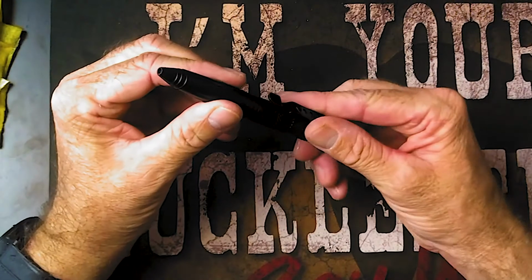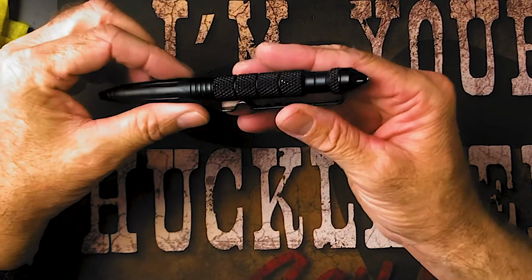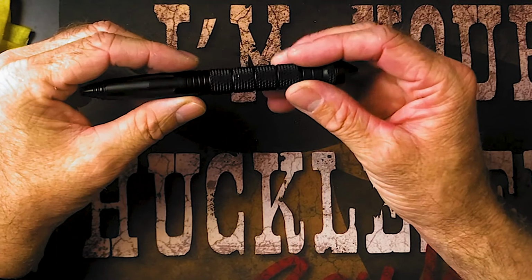I always have a pen with me. This is just a generic tactical pen. I like tactical pens. I like the way they feel, the way they write. This one is loaded with a Fisher Space Pen refill. I really like the Fisher Space Pen refills and the way they work and the way they write. Other than that, this is just a generic E-Soap is the name brand.